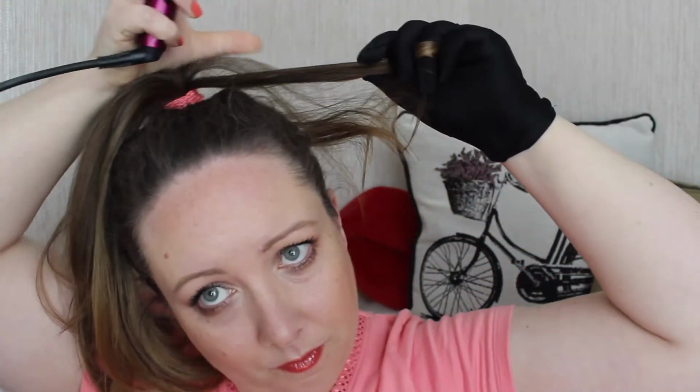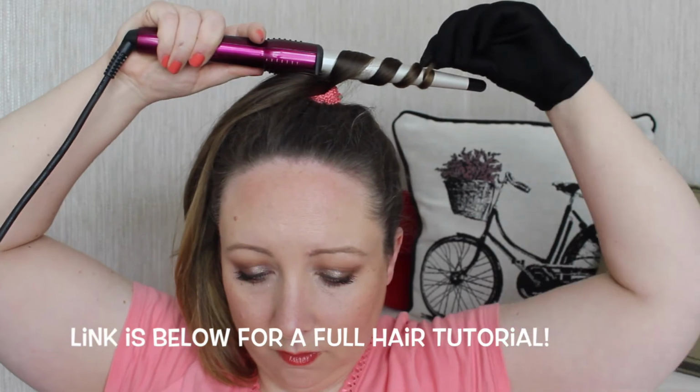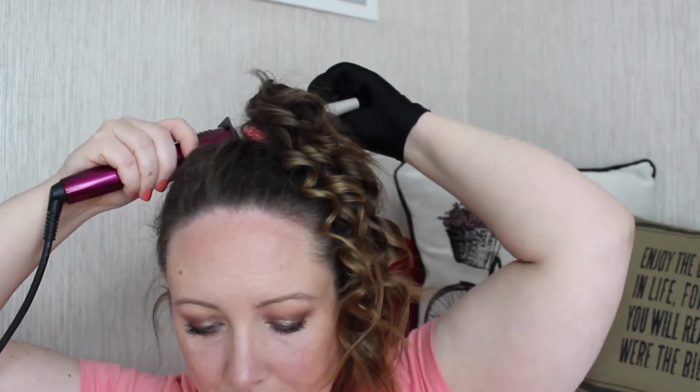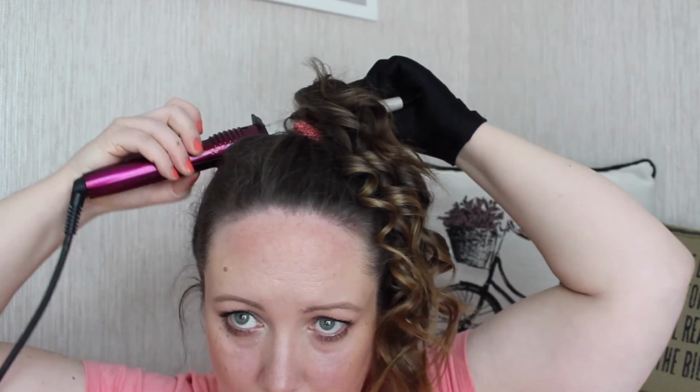Use my Babyliss wand that I used again. Done. Off. Click. So attractive, isn't it? So I'm just going to leave the curls like that to cool down, and I'm going to get into my dress now. I tell a lie.